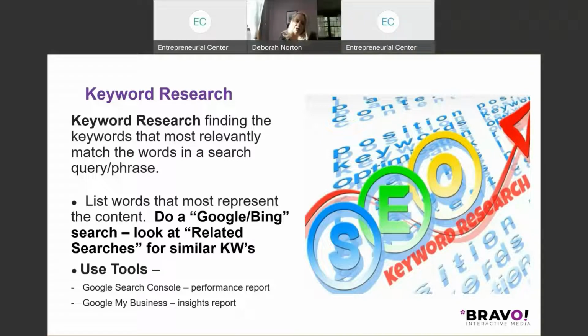But you want to find variations in how people are looking things up. So do a search of related searches. You're going to find some great information on keyword research. When you're making a search query, if you scroll to the bottom in your search engine, you're going to see related searches. So that's another great place to get some keyword research ideas from. Other tools that I use: the Google Search Console will actually show you actual keywords that people have used. Google My Business had it in the insights, Google Business Profile, they're kind of fading that out. But you are going to get it on the performance reporting from the Google Search Console.